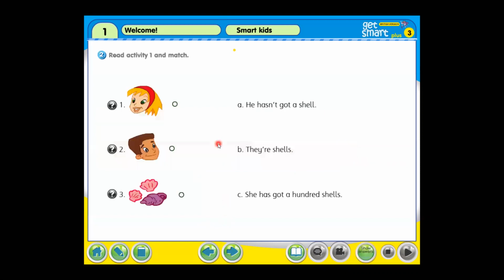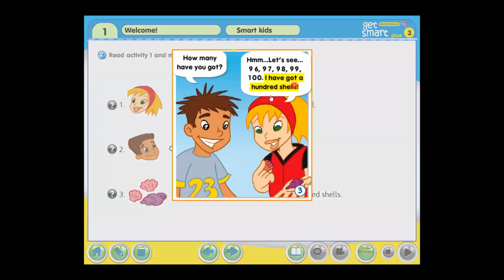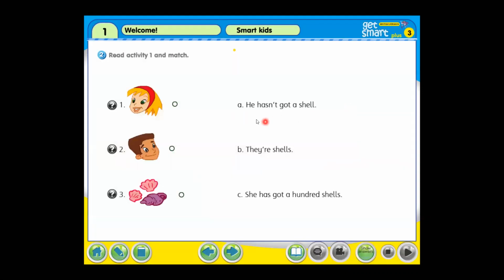So let's proceed. Read activity one and match. So now, I've got 100 shells. So which one? He hasn't got a shell. They are shells. She has got 100 shells. So which one is the possible answer? I know you already know it. She has got 100 shells.